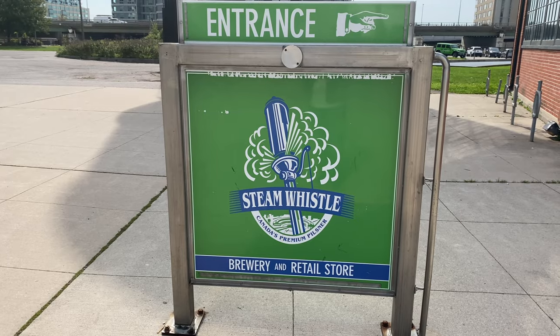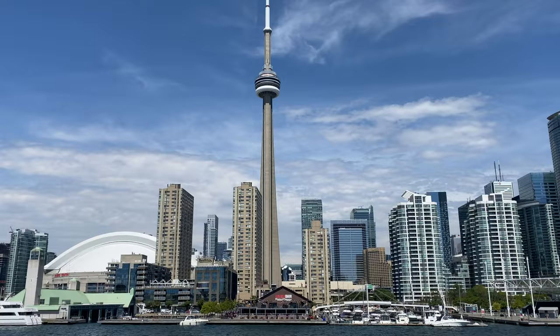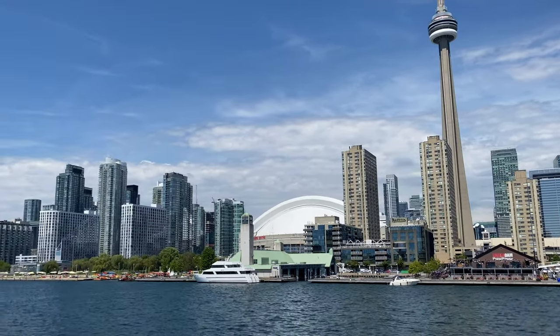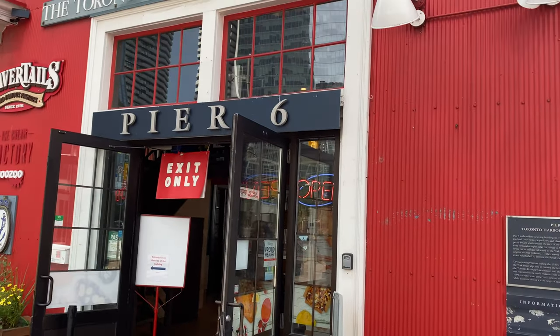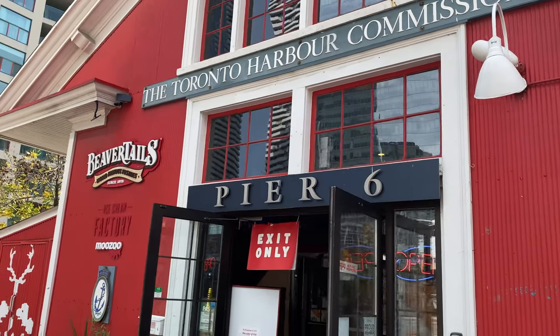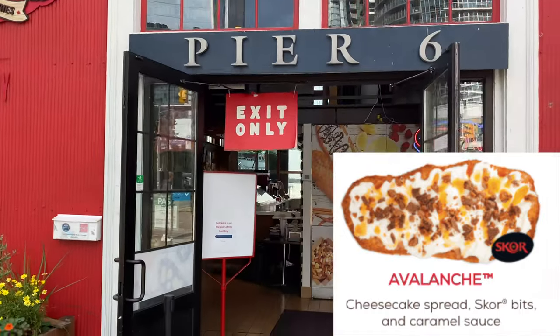Once you're done walking around Roundhouse Park, walk a bit south to the Toronto waterfront and take in the sights. If you're here in late spring or the early fall, take a boat ride in the Toronto Harbour. At this point, you might be a bit hungry. Stop by Pier 6 and grab a BeaverTail, a Canadian treat. My favorite is the Avalanche. Who doesn't like cheesecake?